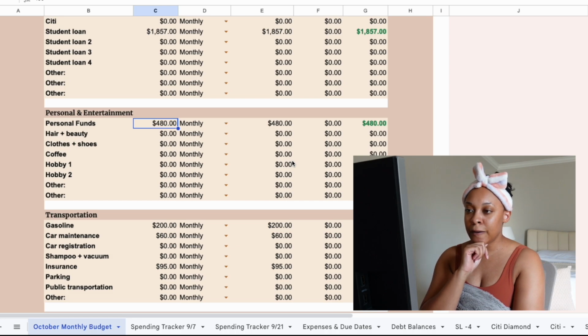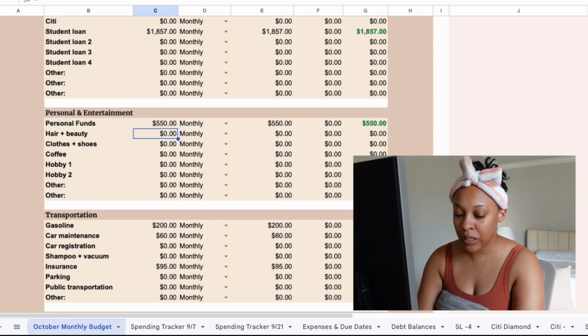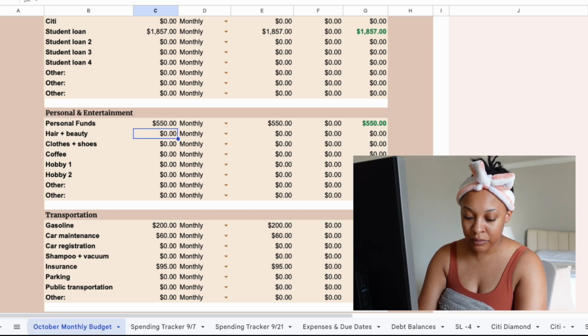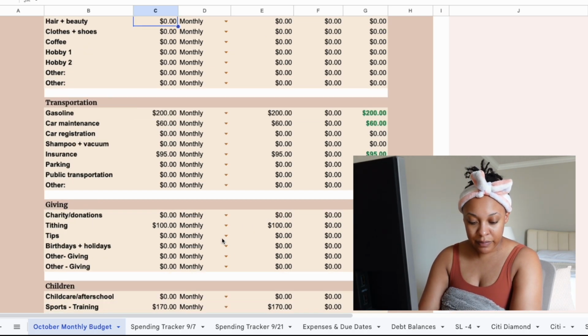So I'm going to probably make this 500 for an extra. Nope, we're gonna make this 550. I need to make sure I am not disrupting anything else, so we're just gonna make that 550 right now. And let me see.